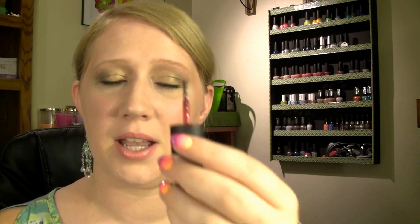So if I want to just use one color on my nail, I like to use OPI because it's thick and big and wide. So therefore, I am going to get my manicure done faster because I'm able to use more polish. But if I'm doing something more intricate, or maybe I want to do multiple colors on my nail, I prefer China Glaze because it's smaller and I can get into the nooks and crannies of my nail bed a lot easier, if you will.